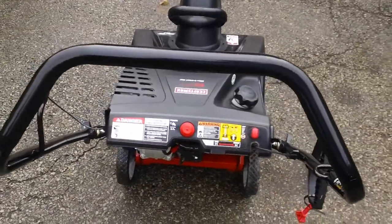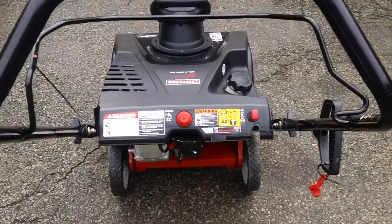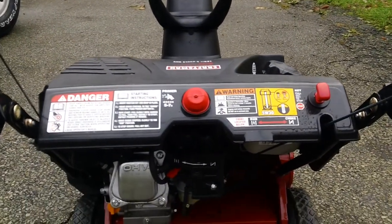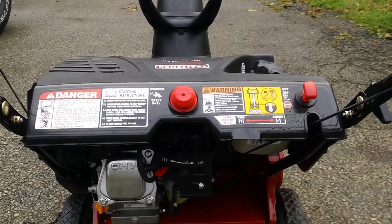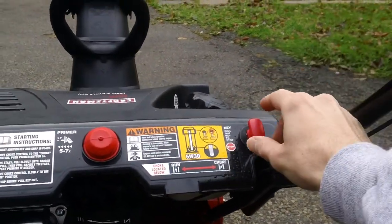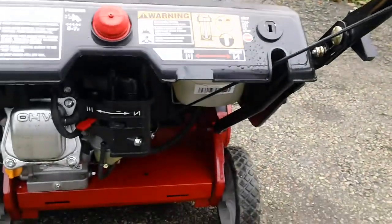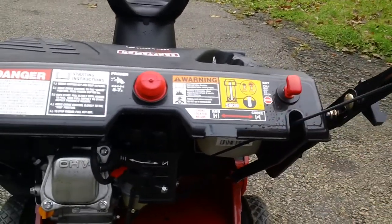For the controls and your bail control and your starting and everything else back here. You got your primer bulb right here in the middle. You do have to prime these things about 5 to 7 times, because the carbs on these machines are extremely lean running, to say the least. Plus you have your ignition key over here on the right hand side. That thing has to be in all the time. Whoop, popped it right out. You got to put these things back in all the time. Make sure they're always in there.